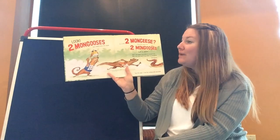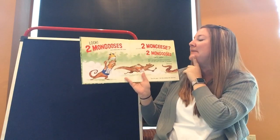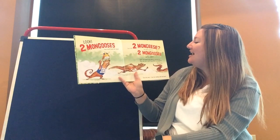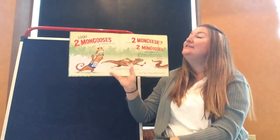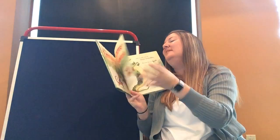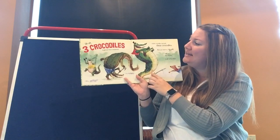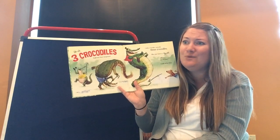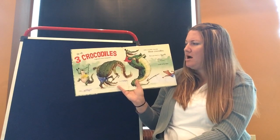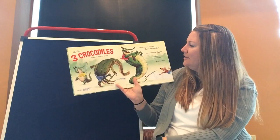Let's vote. Raise your hand if you think it's mongooses. And now raise your hand if you think it's monkeys. Good job. Interesting. Let's turn the page, and I bet the monkeys will come back. Uh-oh. Three crocodiles frightened those mongooses. I dislike crocodiles, especially these crocodiles.